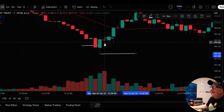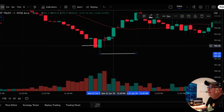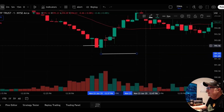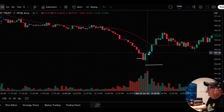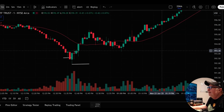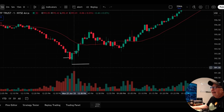Again, not too big of a candle, not too big of a stop. So that's my stop. And as you can see on the second try, which again is no big deal, I'm fine with a second try in this type of situation. That was my entry. That was my stop. And you can see what SPY did after that. So this is really putting in a bottom when this happens.